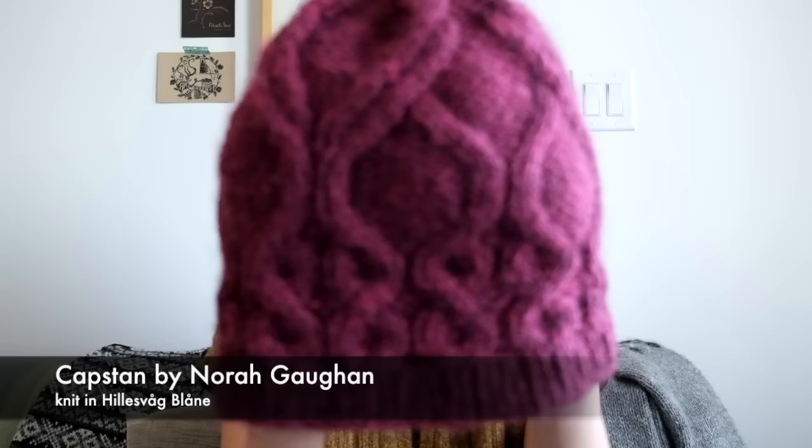So I've got a hat in the bulky weight as well. So this is also Blona. And whenever I show this to people, it's got a halo to it. I don't know how much you can see it because I think the pink is blowing out a little bit, but it's got this sort of halo to it. It's a very hairy yarn, but in a good way, if that makes any sense. So it's extremely warm. This has been my go-to hat when we've had, you know, minus 28 Celsius temperatures in Montreal recently, because it's just so warm. This one, by the way, is a Noragon pattern. But yeah, so that's a couple of examples of what that yarn looks like knit up.